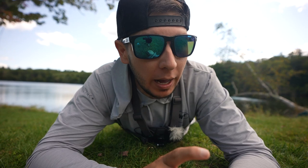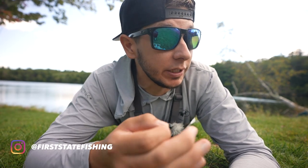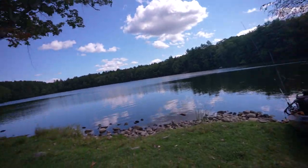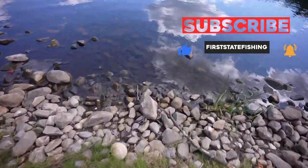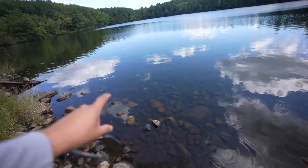We're out here in the middle of New Hampshire at a brand new spot, and this spot is special for a couple different reasons, or at least I hope it's going to be. Let me just give you a quick look. We got the kayak almost ready to go. This is not the biggest body of water. When I came over here, I couldn't believe how clear it was. So we've got some rockiness. Look at that. Super clear. We got some bugs on top of the water.